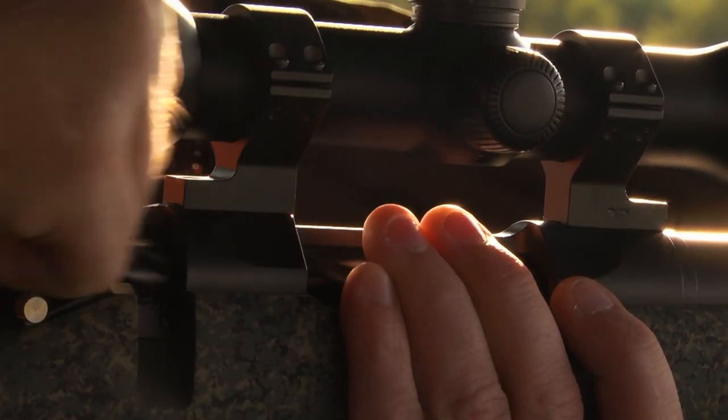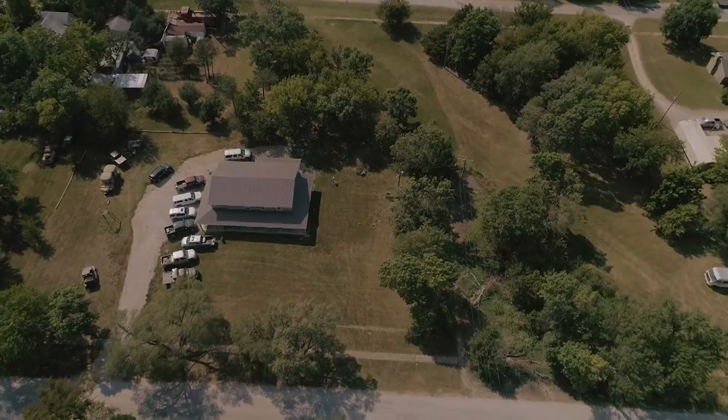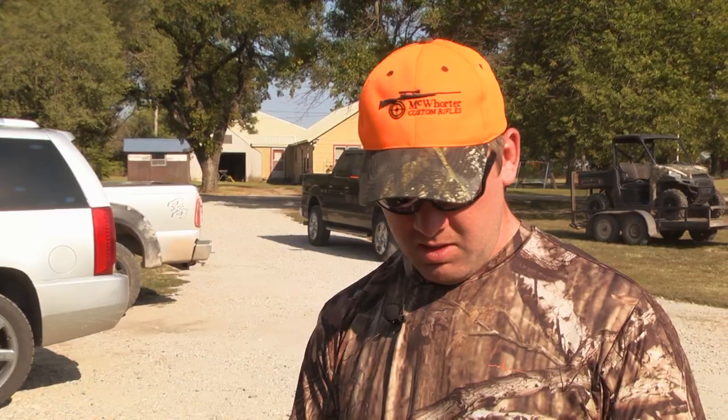I think we're gonna get out. We're gonna do a little bit of scouting and see if we can't find another vantage point. We'll change the scenery up a little bit, see if our luck changes. We're loading up. We'll change up the scenery tonight, see what we can get done.